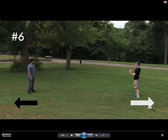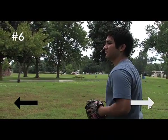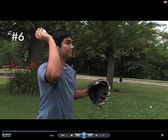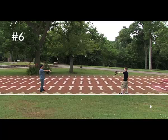Number 6, describe what's wrong with this sequence. In this case, the shooter crossed the axis. The guy in the blue shirt jumps around. First he's on the left, and then he's on the right. This happened because the shooter crossed the axis.